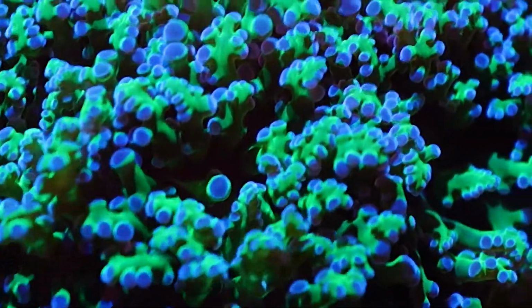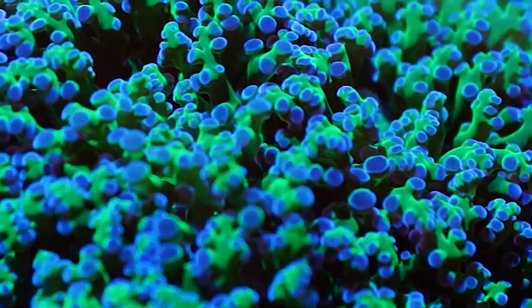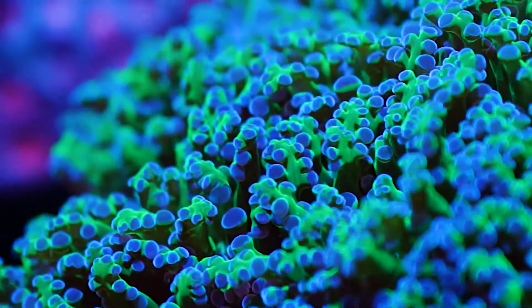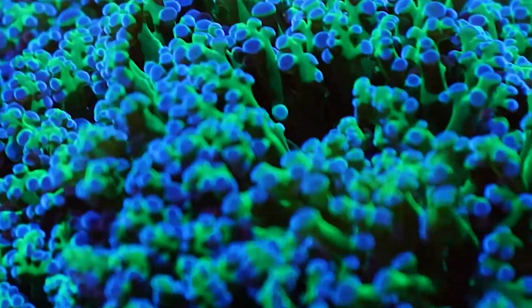This is a frogspawn. This is probably one of the most popular of all the LPS corals. They have a ton of motion, a lot of color, pretty easy to grow as far as even LPS goes. They need stable parameters, but usually water changes are pretty well as much as these guys need.